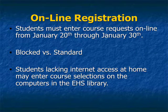Online registration for students begins January 20th at 7 a.m. and ends January 30th at 4 p.m. You are responsible for putting in your course selections. When you are picking your course selections, make sure you pay attention to whether you are picking blocked classes or standard classes. You can sign up for your preference of courses, but that does not guarantee that you will have that format. Students lacking internet access at home may enter course selections on the computers in the EHS library, or if you have time during class, you can use the computers in the classroom.